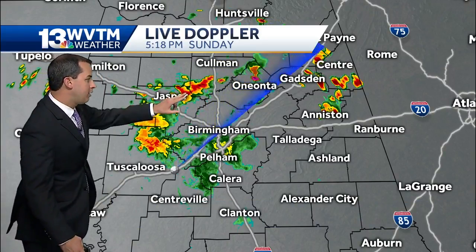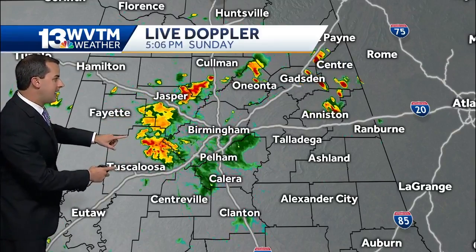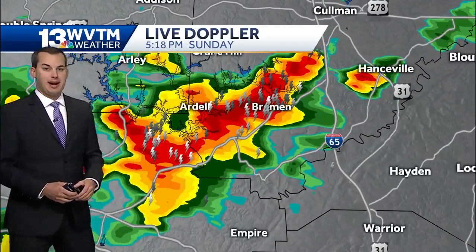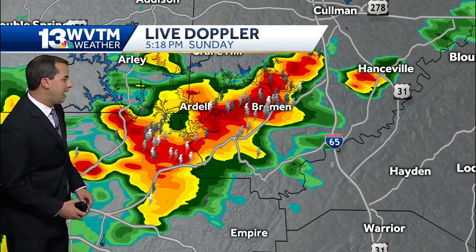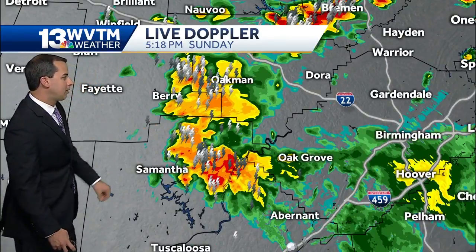Right now, seeing heavy rain through portions of Coleman County, Walker County, into Fayette and Tuscaloosa counties as well. These are the thunderstorms that about an hour or two ago were right smack dab on top of Birmingham, Homewood, Mountain Brook, producing that flash flooding. Right now, very heavy rainfall, frequent lightning as well in southern Coleman County, stretching back into northeastern Walker County, and then back down to the south, Oakman, Barry. You're seeing the rain right now.